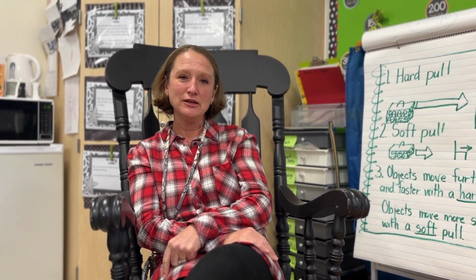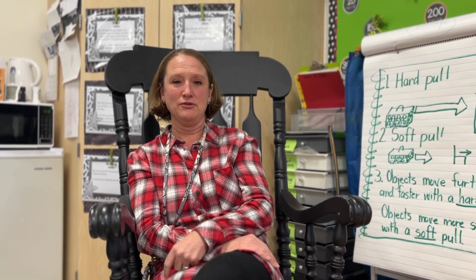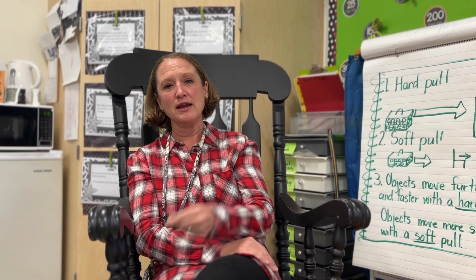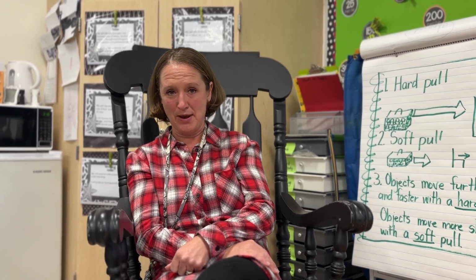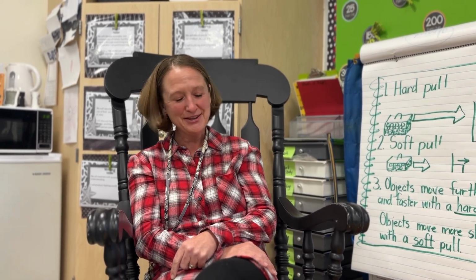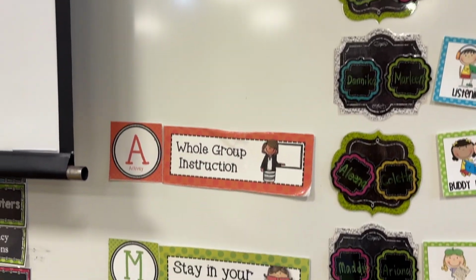And so I really try to look at why is a kid doing what they're doing? What purpose is their behavior serving them? And then figuring out what I can do to help them achieve what they want in a more desirable way. So that's how I address challenging behavior, and it works for most students, right? Not all, but most.